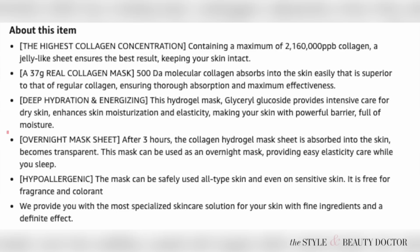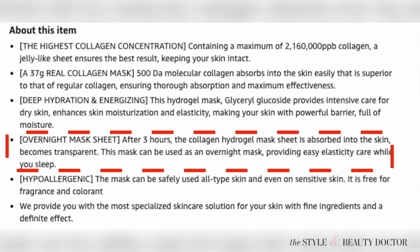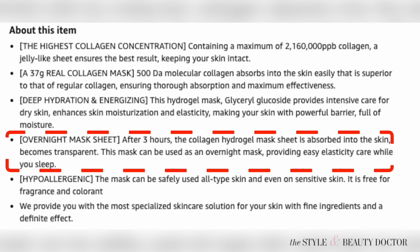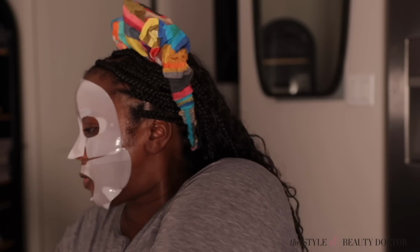Now, hopefully the light didn't change that much. I need to see if this is supposed to be left on overnight. Ah, it's a hydrogel mask that can be left on overnight while sleeping. You don't have to sleep with it on, but you do need to leave it on a minimum of 2 to 3 hours. Where are these arbitrary rules coming from?